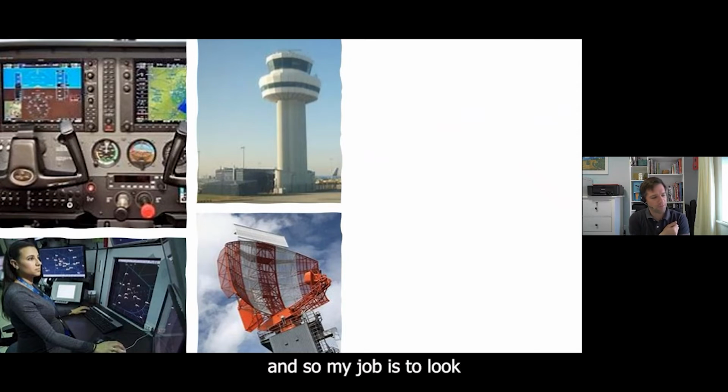And so my job is to look after all the different systems that they use to support aircraft in the sky. So I've got a few pictures here. Generally, my job, we call it communication, navigation, and surveillance. Those three words are all very long, but they're very simple. Communication simply means people being able to talk with each other.